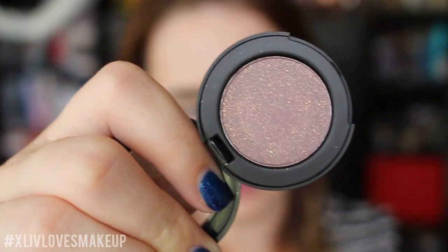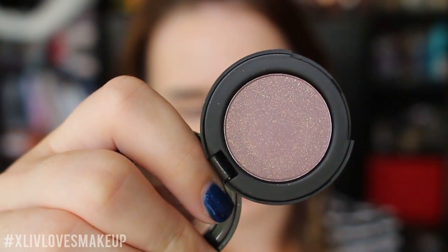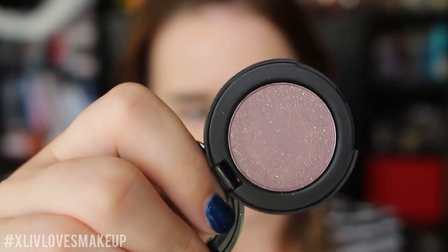Now I'm going to go ahead and apply Wine Tour, which is just beautiful. I need to do an up close of this so that you guys can see it better. Oh, stunning. It's just like a dirty purple with like gold shimmers through it.